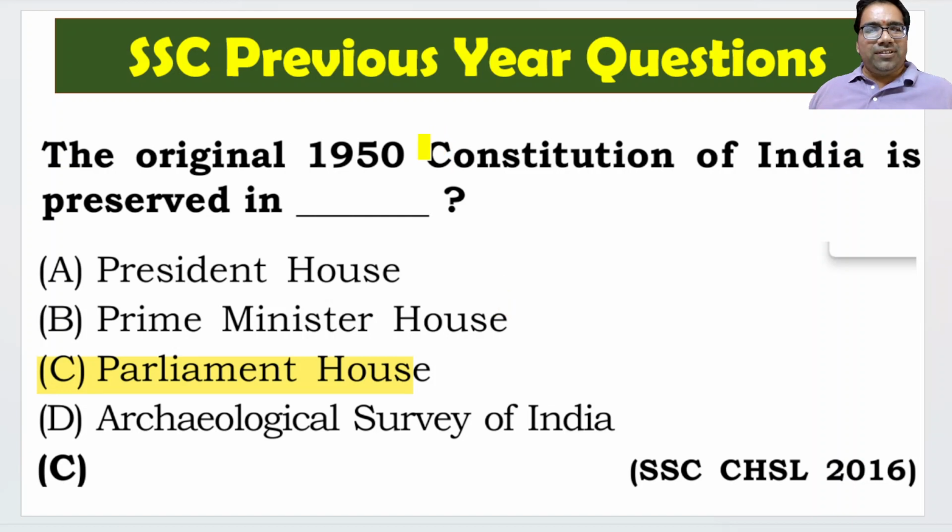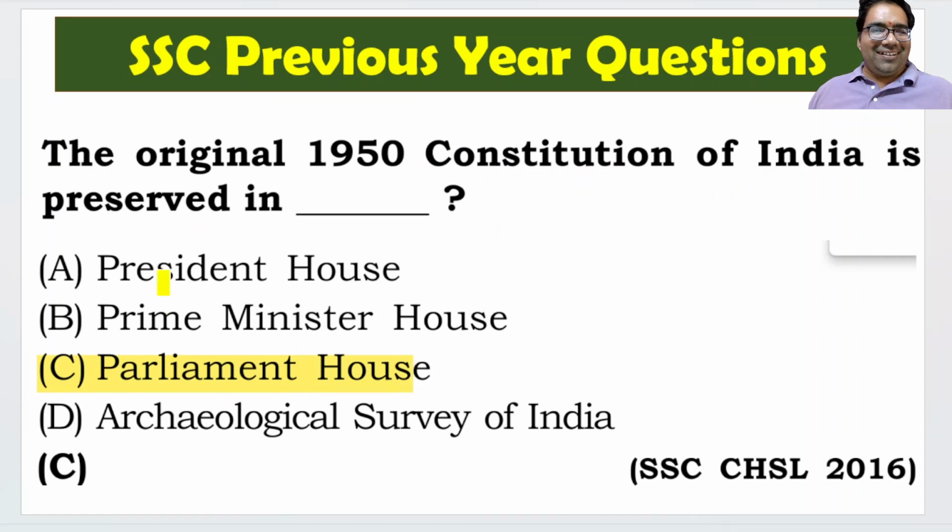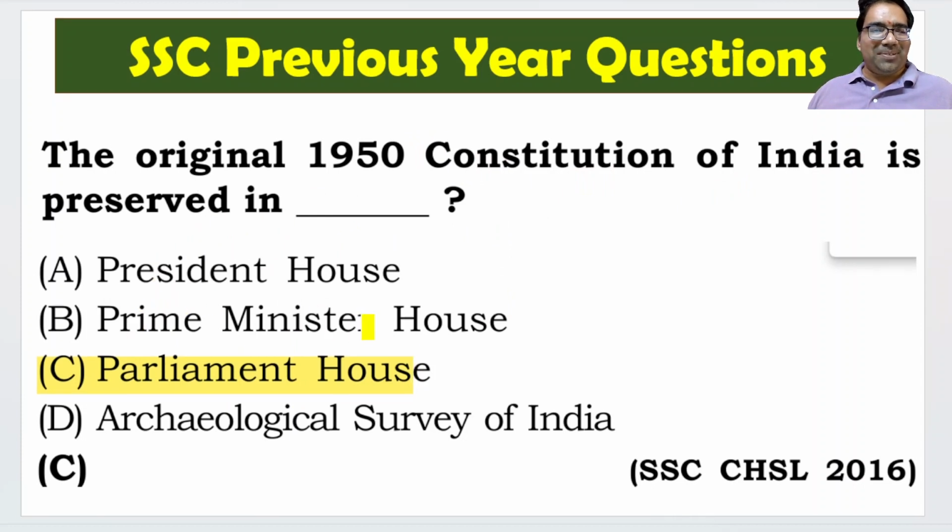Next, the original 1950 constitution of India is preserved in. It is preserved in Parliament House, right? Not in President's home or Prime Minister's home or archaeological survey. It is Parliament House, so that probably any MP, whoever wants to read the constitution, can always read it in the parliament, right? If you keep it in someone's house, then it will become a little difficult for them to read.